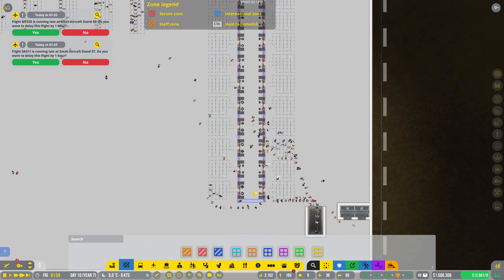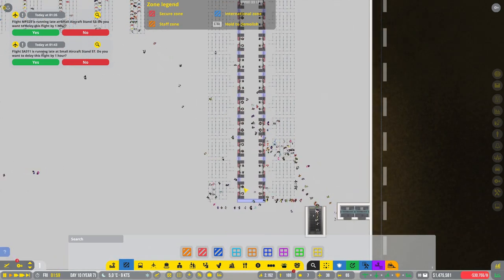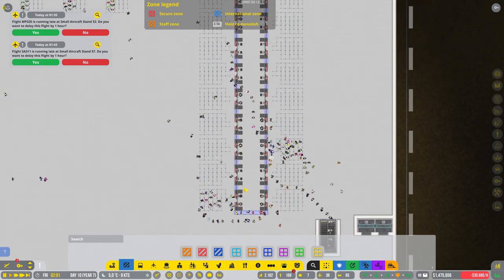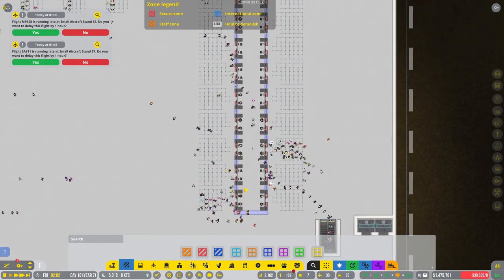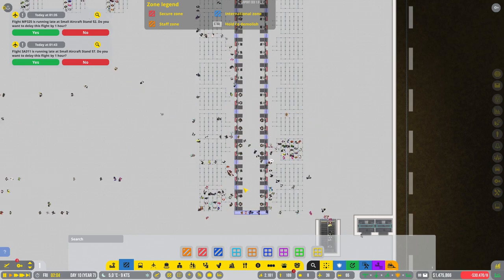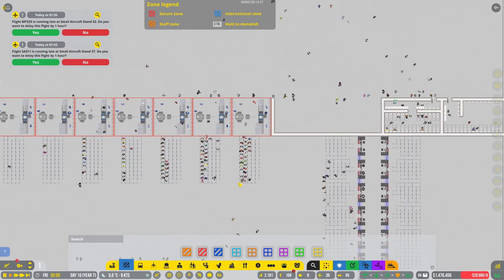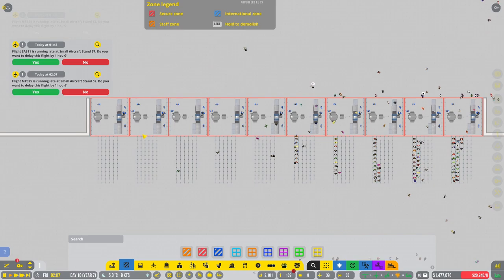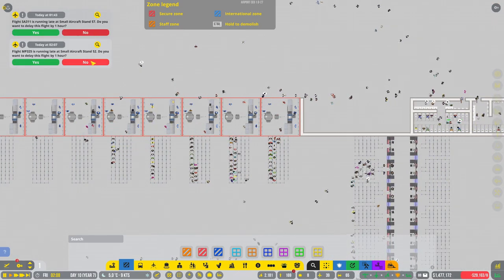They really don't care that it's staff zone right now. That's fine, I guess, for now. Alright, security is up and running. Everything is up and running.